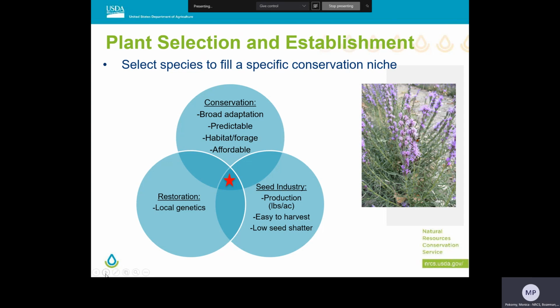For species that might be used in restoration of habitats to their original state, matching the local genetics may also be an important consideration for plant selection. And this is the case with the National Park Service projects we've worked on. So at the confluence of all these different traits will be a good species to consider for plant selection, development, and release. And the photo on the right here is of Blazing Star, which is in the beginning stages of plant selection at the PMC.